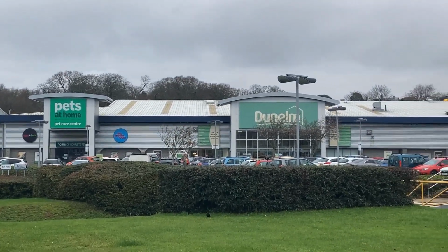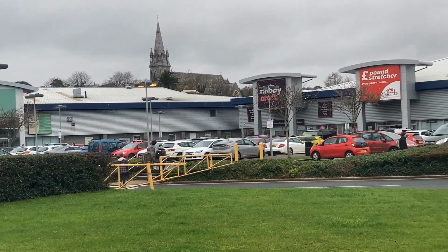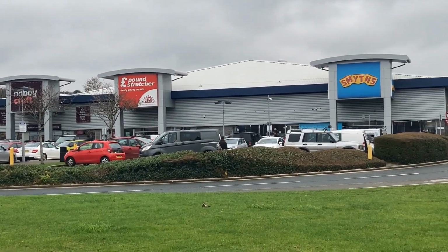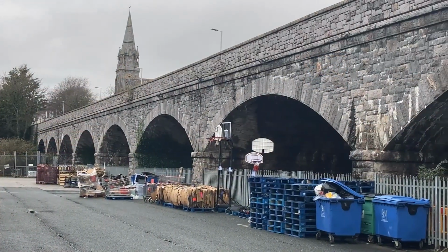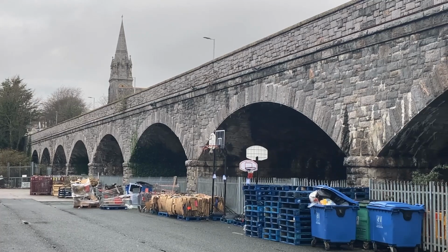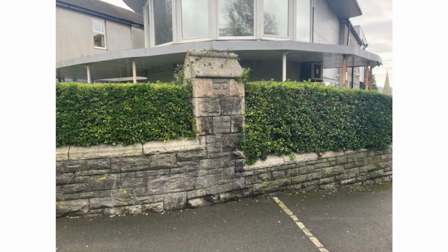This is the site of Friary Station, built as a goods depot by the London and South Western Railway and opened in February of 1878. This bridge carried Tothill Road over the approaches to the station. Here in Beaumont Road you can see the station gateposts, and the station master's house is now part of this doctor's surgery.